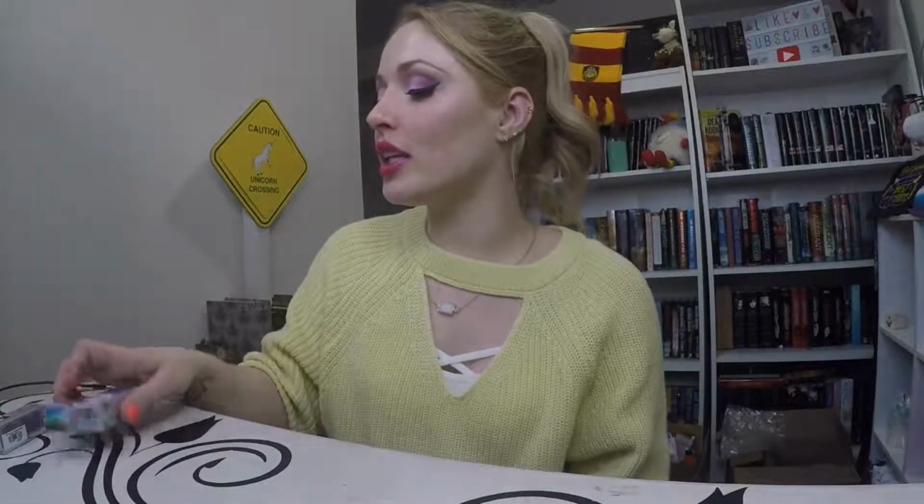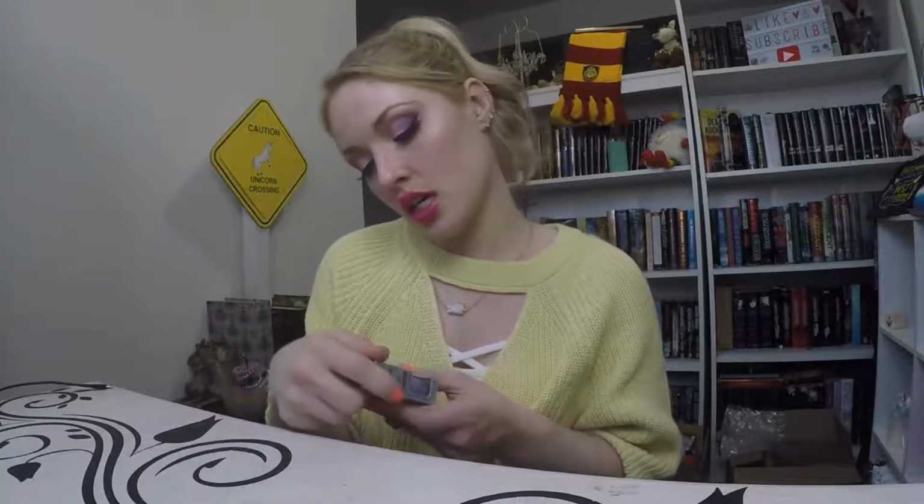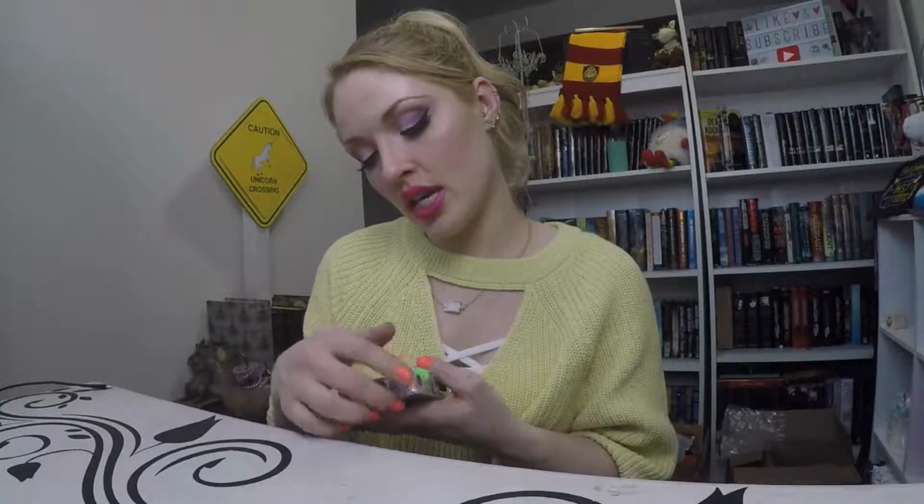Hi everybody, it's Brittany, and today I am actually going to be going through these finally, which is the J.Cat Beauty Holographic 3D Eye Toppers.